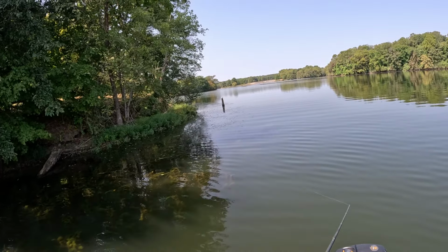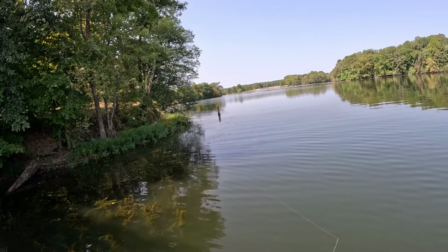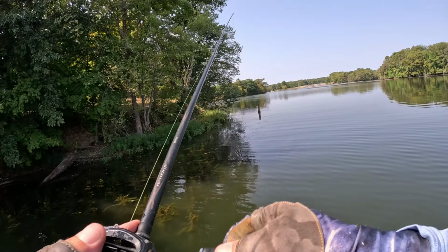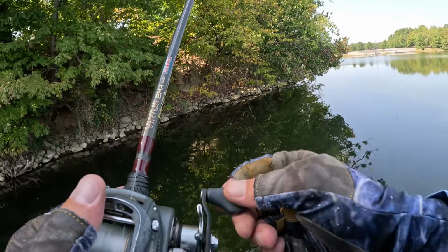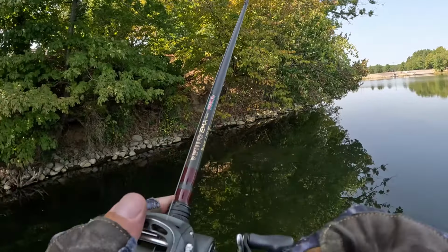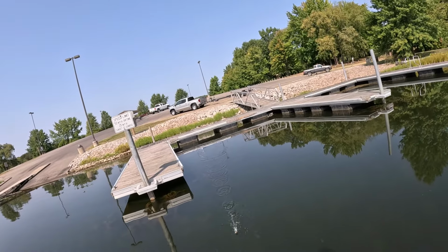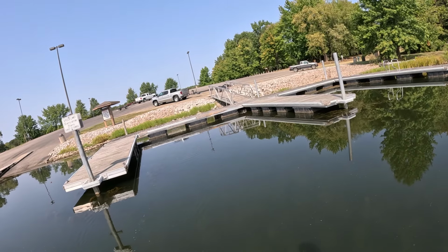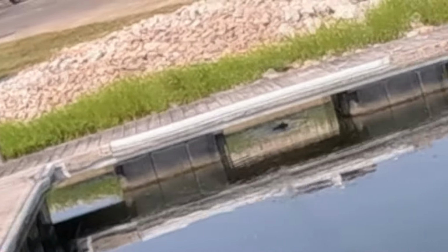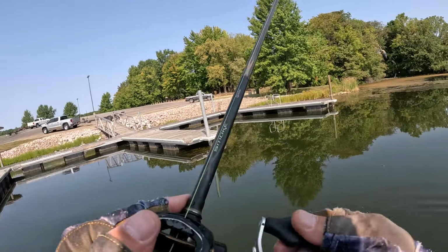And I could get out off the bank and slow down and fish the outside deeper grass and brush piles and that kind of stuff, but I just kind of want to cover water with a frog and a punch rod and see if I can come up with some fish. Damn, we missed that one.